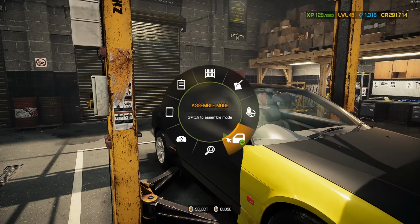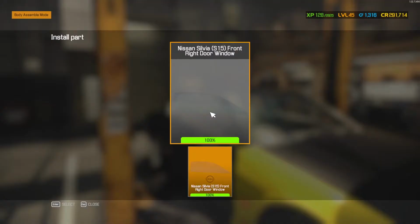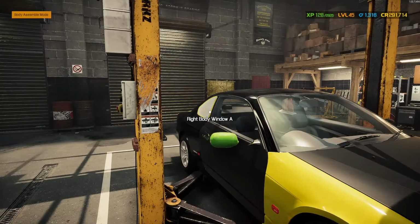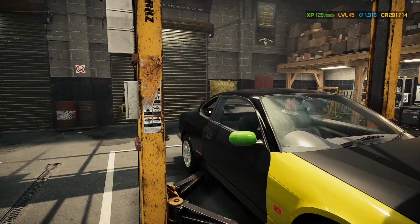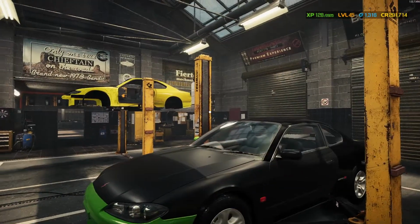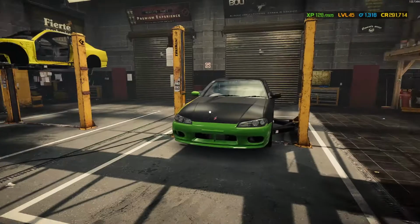But I mean, for the price, €4, you're getting four brand new cars and all the kit and everything for them, the engine and all that stuff, which I'm not sure if it's proprietary to the Nissan range. But that's looking nice, isn't it?